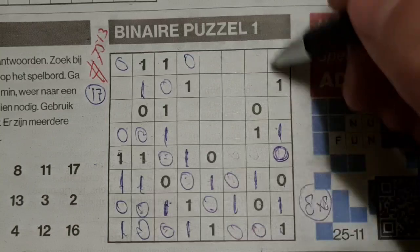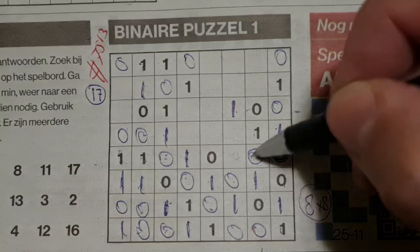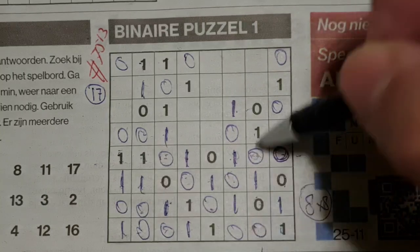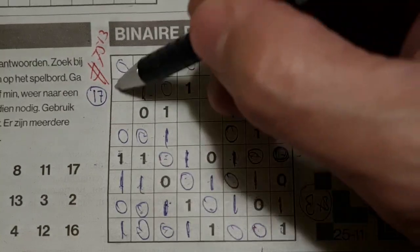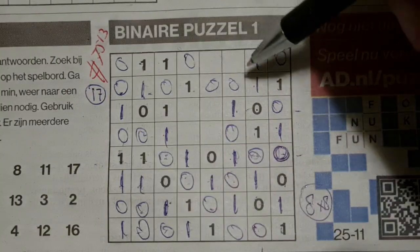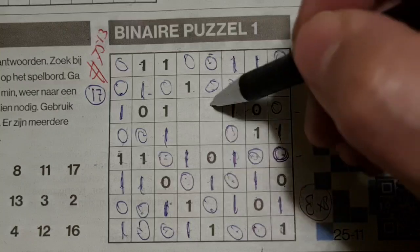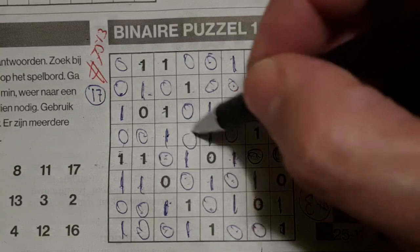4 ones we have here, so the rest are O's. Double O, here 1, there 1. Between 2 ones comes an O. Double O, here 1, there 1. Between 2 ones comes an O. Then 1, 2, 3, 4 O's, so the rest are 1s. 1, 2, 3, 4 1s, so the rest are O's. Between 2 O's comes an 1. And here we have 1, 2, 3, 4 O's, so the rest are 1s. Double 1, here no, there no. 4 O's we have here, so the rest are 1s. Between 2 ones comes an O, and between 2 ones comes an O.